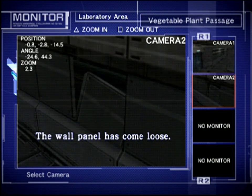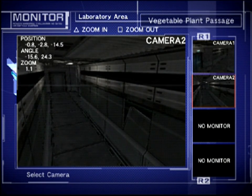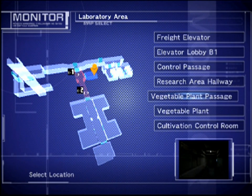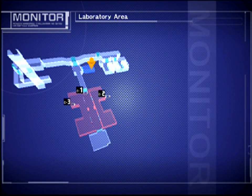So a very angry, mysterious figure that seems to know our fiance, Claudia. Also, it mentions a new name we haven't heard before, Kenneth. Definitely something to keep in mind for the future. But our next camera is for the vegetable plant itself.